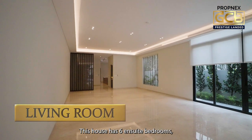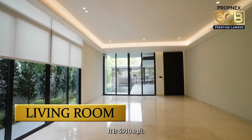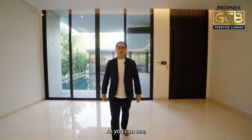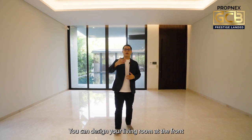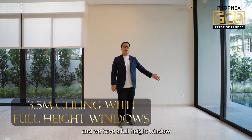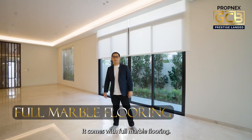This house has 6 ensuite bedrooms, 1 entertainment room, 1 basement. It is 5,910 square feet with a build-up of 11,000 square feet. As you can see, the living room is like an open canvas. You can design your living room at the front or at the back. The ceiling is 3.5 meter and we have a full height window that allows natural lighting to come in. It comes with full marble flooring.